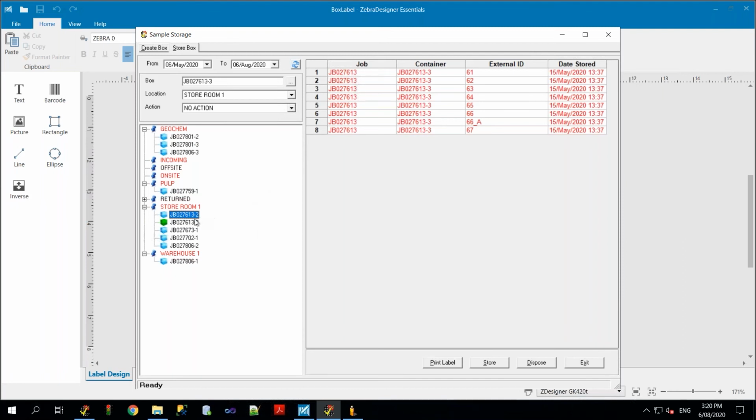And obviously we can also push them back to the geochem area or wherever you wanted to store them in your laboratory, and then push them back to the storeroom once you've finished analyzing those samples.